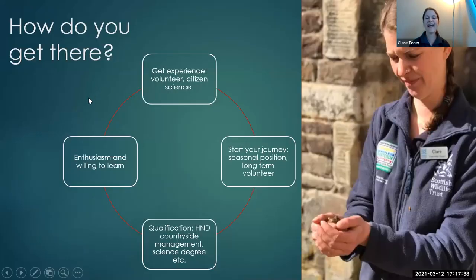So how do you get there? How can you become a countryside ranger? The most important thing is your enthusiasm for wildlife and conservation and your willingness to learn. So I never stop learning. I might learn some new practical techniques like using new tools or constructing a new piece of infrastructure. And also when I'm out doing patrols and looking at the nature reserve, I might see plants that I've never seen before. So there's always an opportunity to challenge yourself and learn more.